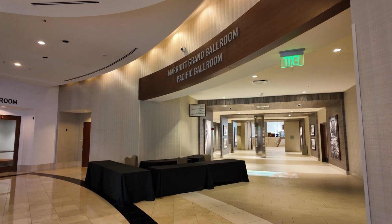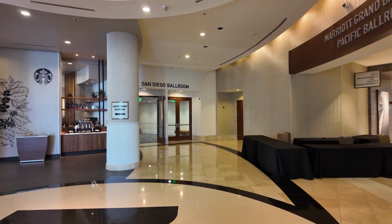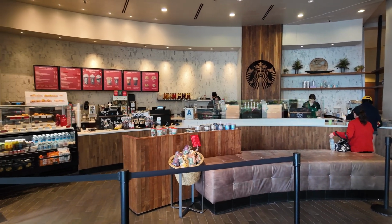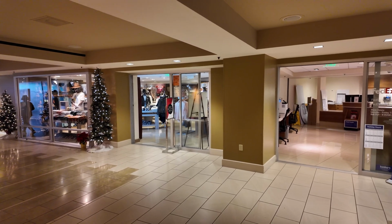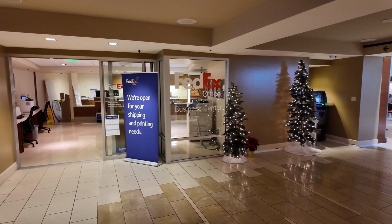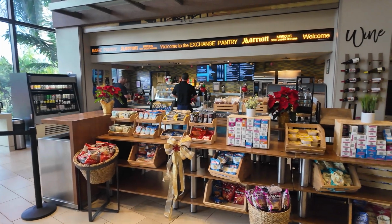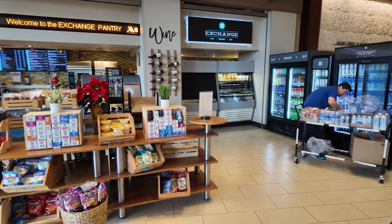Now let's explore the rest of the hotel. On the lobby level of the North Tower, you will find several ballrooms and the hotel's Starbucks location. Making your way past the registration desk towards the South Tower, you'll find the hotel's gift shop, a FedEx office, and an ATM. Past that in the South Tower, you'll find the Exchange Pantry quick service restaurant with plenty of made-to-order and grab-and-go items.